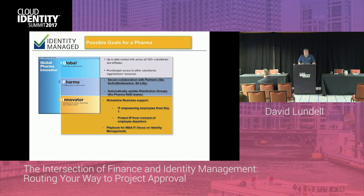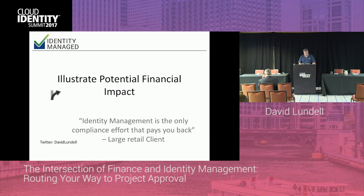Their jaws dropped, and they said, that's exactly what we need to tell HQ. The second step is that you need to illustrate the potential financial impact. A large retail client once told me, identity management is the only compliance effort that pays you back.